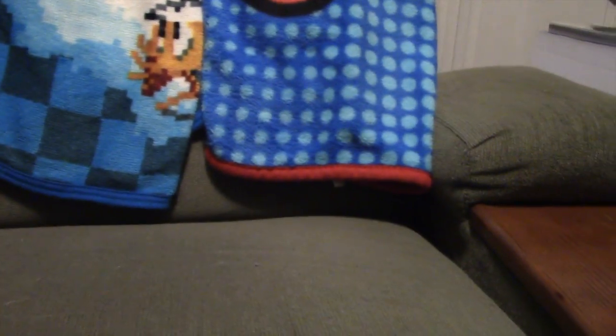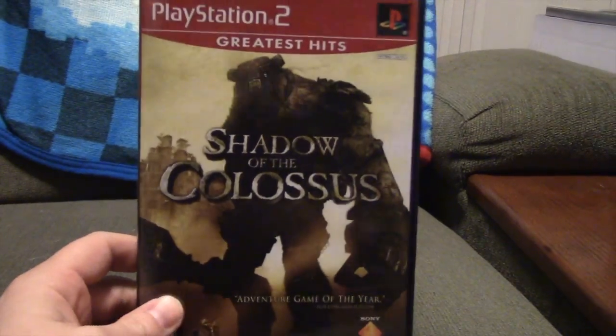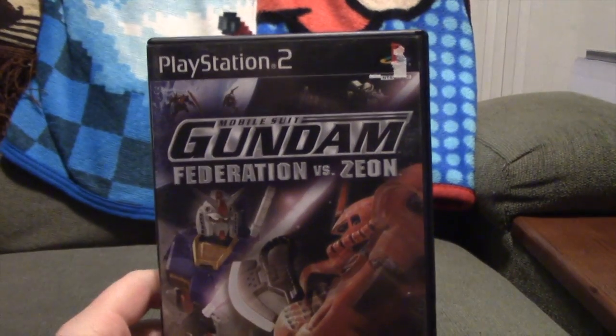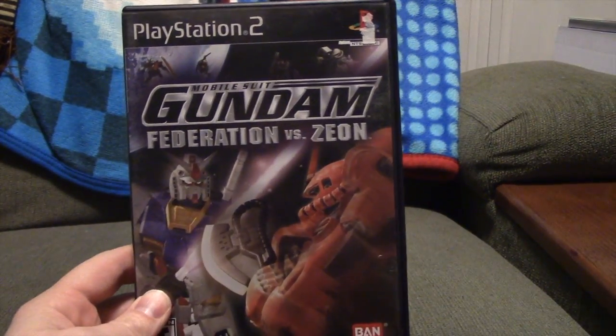Now we got a bunch of PS2 stuff. Shadow of the Colossus, complete. I actually don't own this. I mean, I have it in the PS3 collection, but that one comes complete with the cool instruction manual and everything. Tenchu: Wrath of Heaven. These are all Goodwill finds, by the way, guys. Gundam: Federation vs. Zeon. I heard the Gundam games are pretty cool. I don't have one, so why not try one on the cheap.